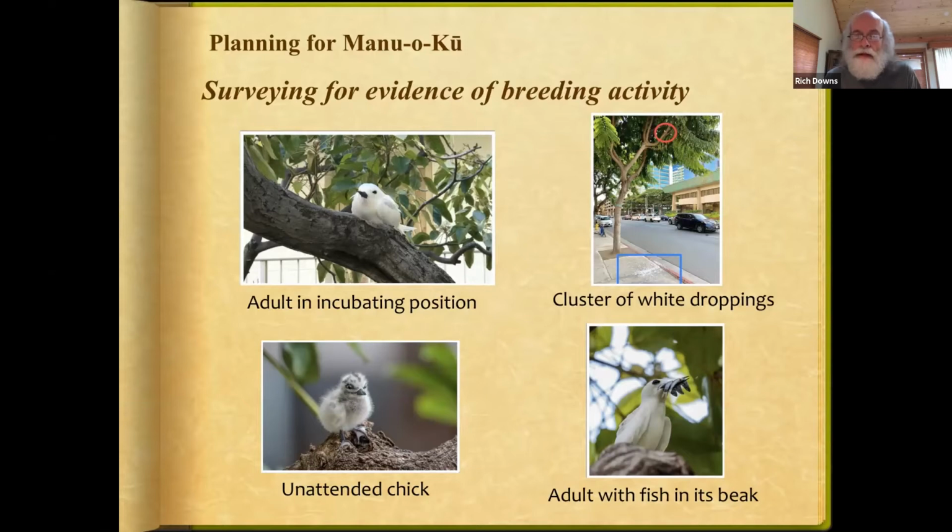doing nothing but eating and pooping. So over time, you'll see a cluster of white droppings forming on the ground below, as is the case right here. In the slide on the upper right, you can see the chick in the tree above in the red circle and the cluster of white droppings on the sidewalk below. Since they eat fish and only fish, their digestive systems are highly optimized to thoroughly digest the fish, and what comes out in the droppings is pure white, no seed shells, no other colors. So unlike most of the other birds that roost in the trees on Oahu, tern droppings are pure white. So it's pretty easy to detect when there's a chick in a tree above.